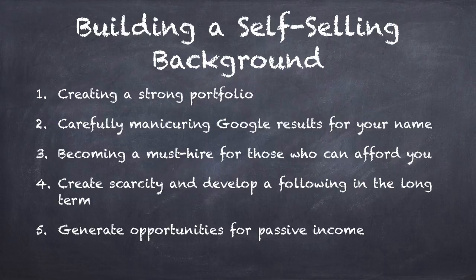All right. And then the end goal here, all of the purpose of all of this is to build a self-selling background. None of us like to be a salesperson. It's not fun. I used to avoid being on the phone for years, honestly. I would only do email. I would ignore people who tried to call me, and it did not help my business very much. I had to eventually push myself off of a ledge to get on the phone with anybody.